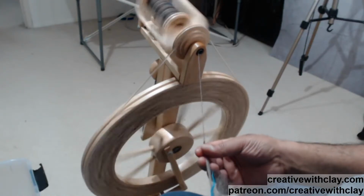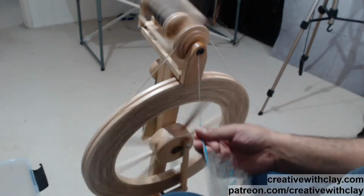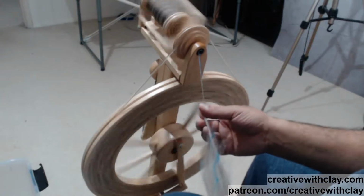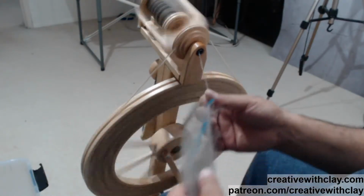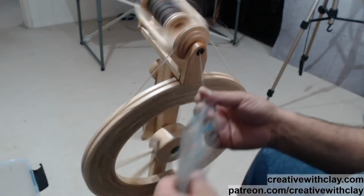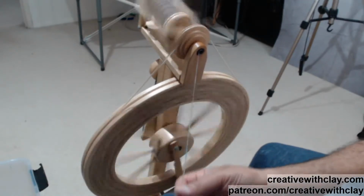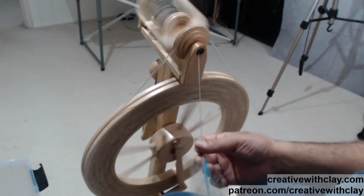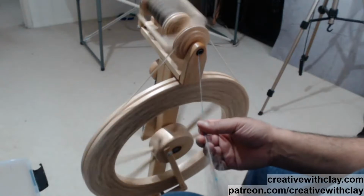Ooh, big bump of color. Let's just let that go. Mm, interesting.